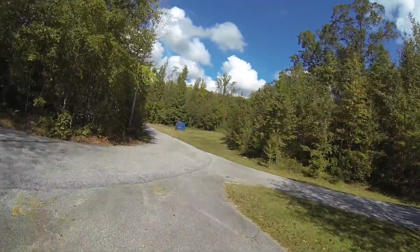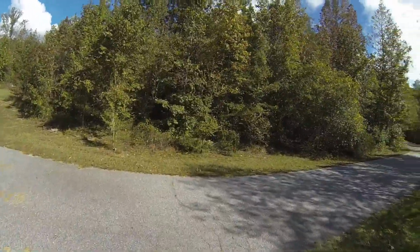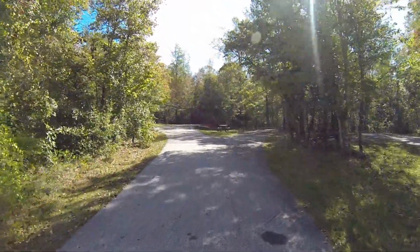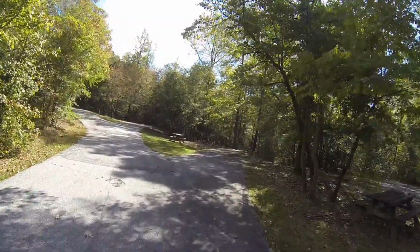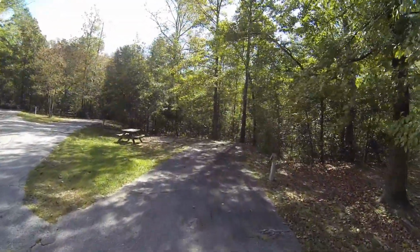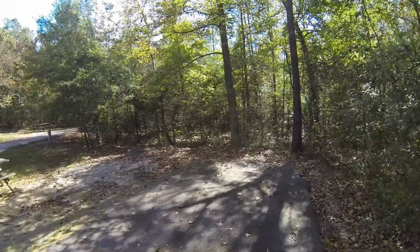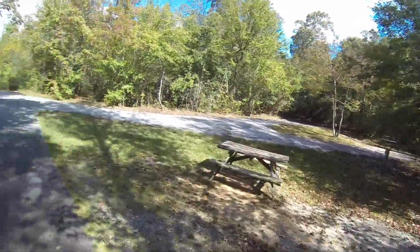114, 115, and 116 all share one access drive. It's a long back end. 114. Reasonably flat. Nice outdoor living area with room to spread out a little bit.